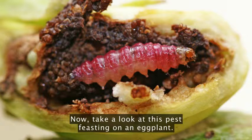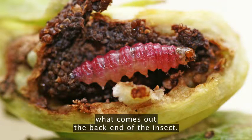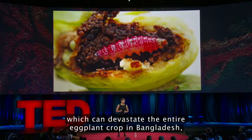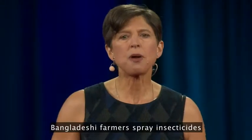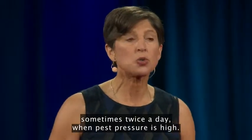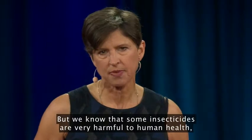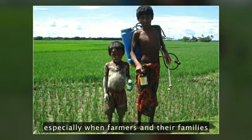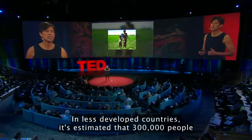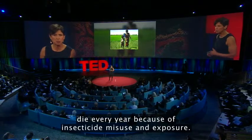Now take a look at this pest feasting on an eggplant. The brown you see is frass, what comes out the back end of the insect. To control this serious pest, which can devastate the entire eggplant crop in Bangladesh, Bangladeshi farmers spray insecticides 2 to 3 times a week, sometimes twice a day when pest pressure is high. But we know that some insecticides are very harmful to human health, especially when farmers and their families cannot afford proper protection, like these children. In less developed countries, it's estimated that 300,000 people die every year because of insecticide misuse and exposure.